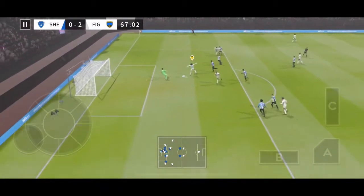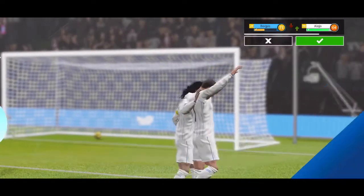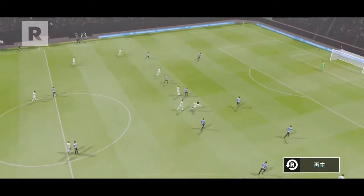Oh, he must score! Cavani in space! That goal was his 50th for the club. What an achievement! A great goal there. Here's how he found the net.